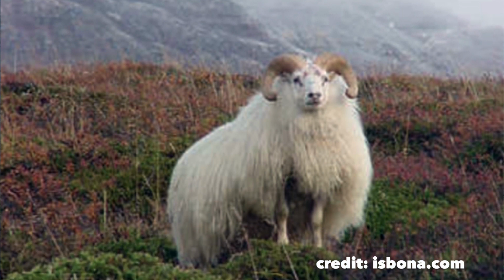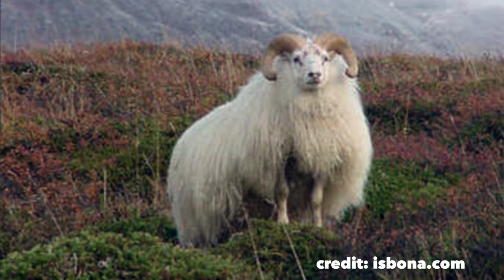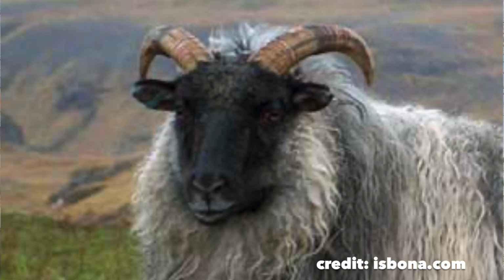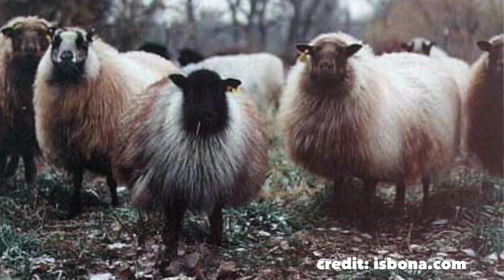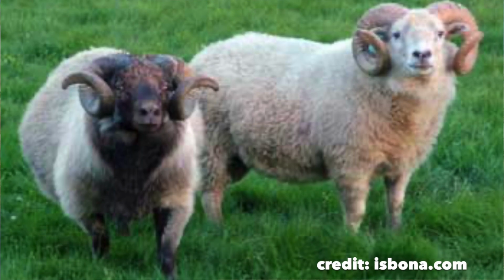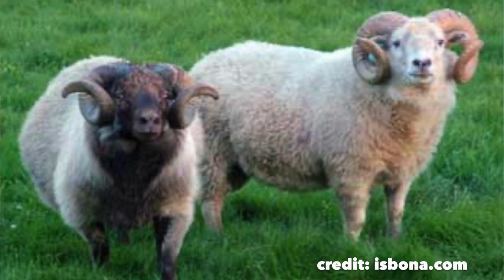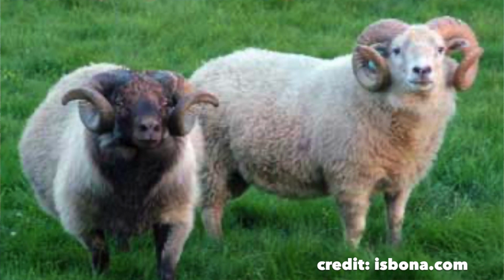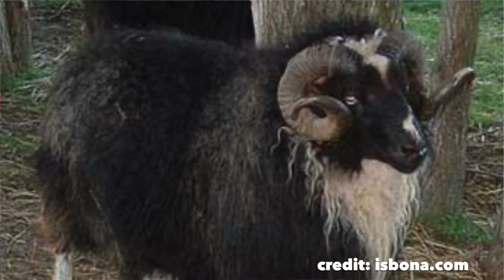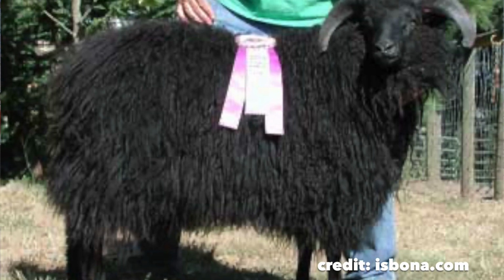Now, when I say cold, I mean like Arctic, Siberian, not just, I have snow on the ground 3 months out of the year. No, like if you have consistent sub-zero temperatures, that's cold for a sheep. So Icelandic might be a route to go. The cool thing about the Icelandic is that it's a very primitive breed.